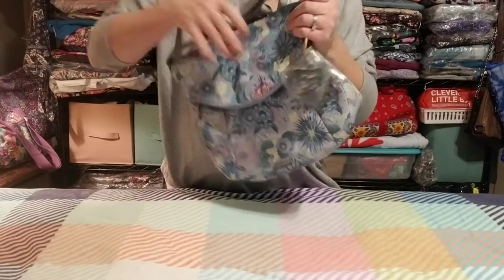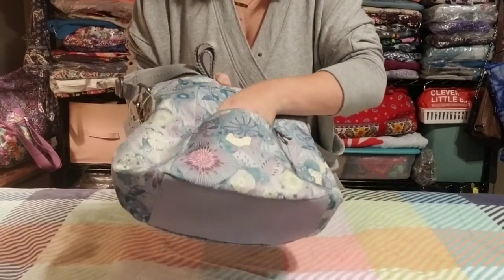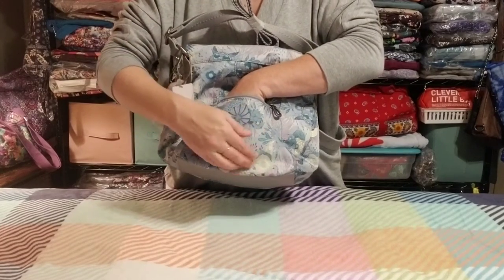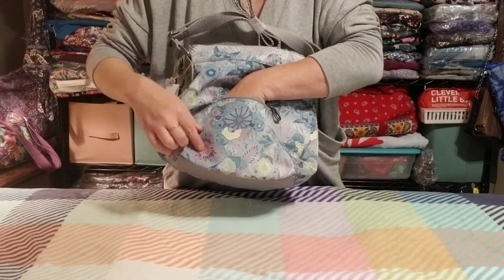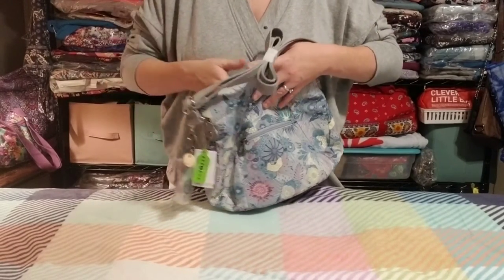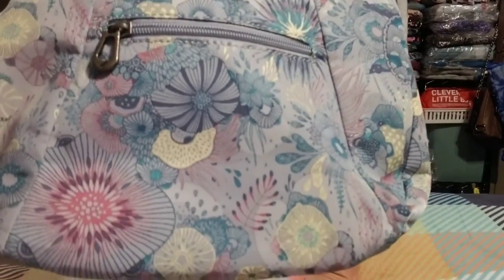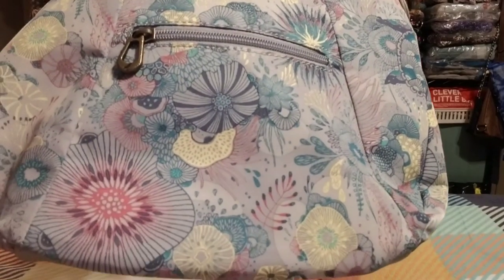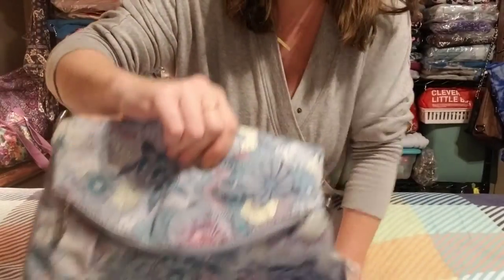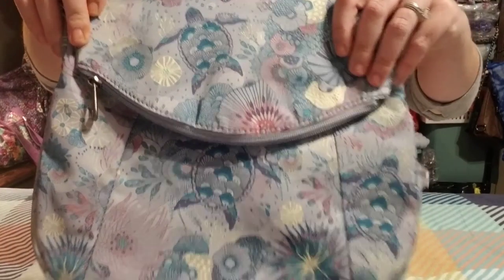So, let's start on the back. On the back, you have one zip pocket. And it's not very big at all. I don't know why they didn't utilize more of this space on the back. But this pocket only goes to right here and here. So it's a tiny little pocket. But there you can see some of the pattern and the colors in it. It's got that gray base, but all these pretty teals and blues and pinks and reds, and it's got sea life in it. There's the turtle, and it's just such a cute pattern.